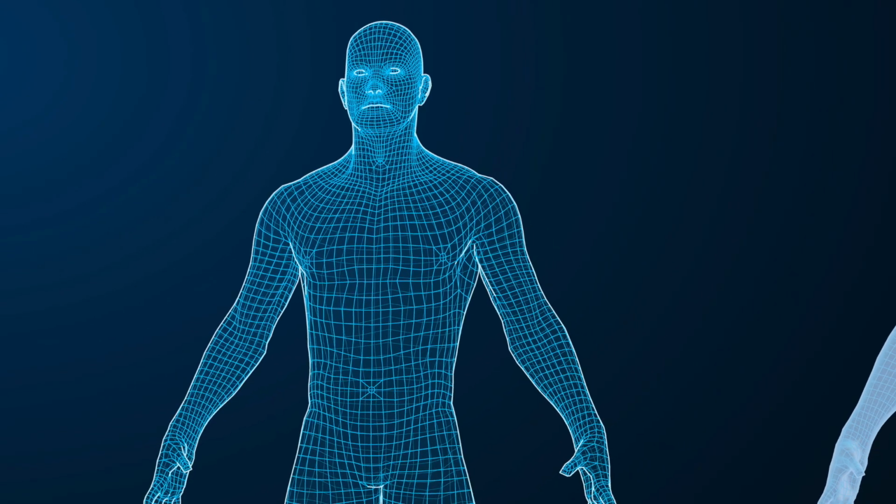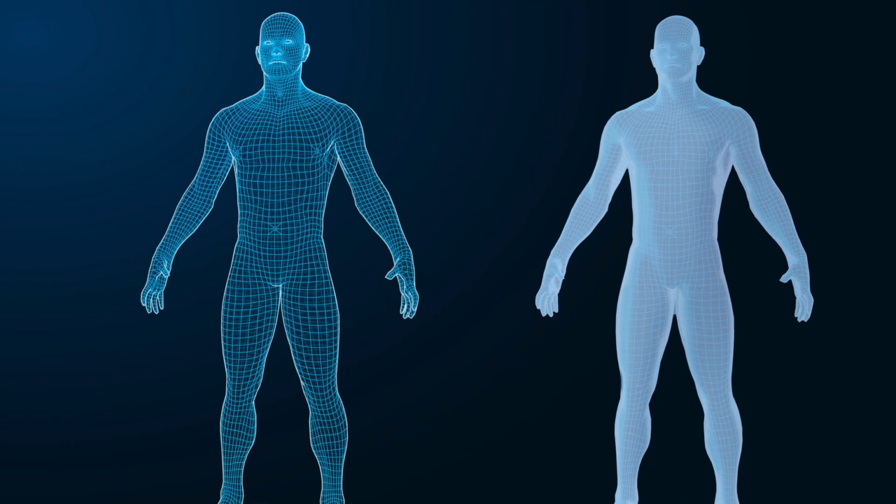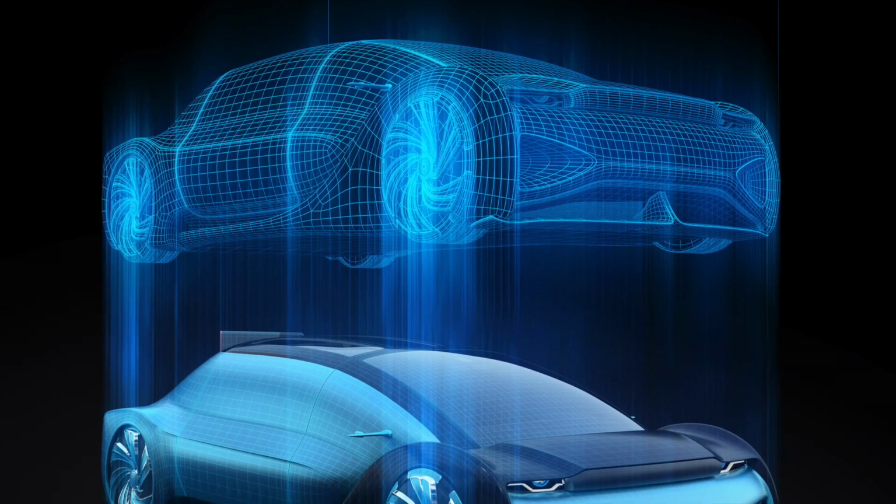Digital twins are like computer blueprints that allow us to simulate how treatments play out in a patient. It's like an engineer test driving a car.